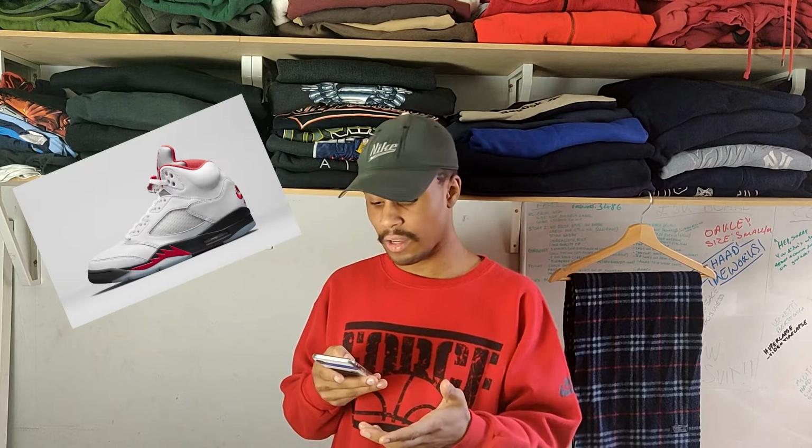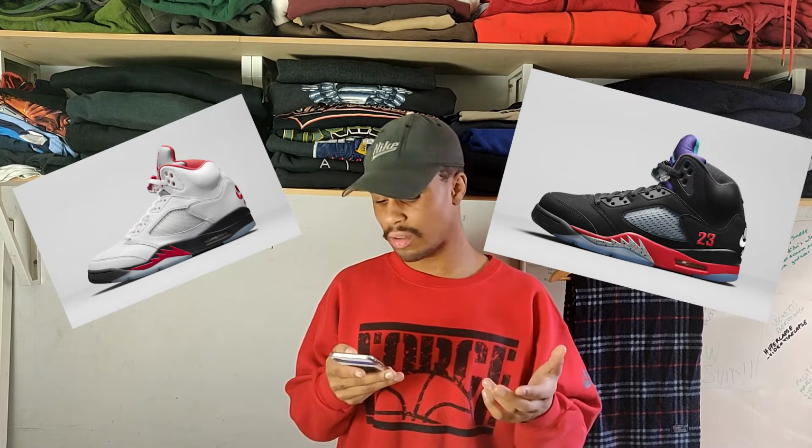And now onto the next kicks, we've got Jordan 5s. These are the fire reds. So these, I'm sure I've seen before in my head. I can't remember off the top of my head, but yeah, if I'm honest with you, I don't particularly like these. I'm going to put these both on the screen.